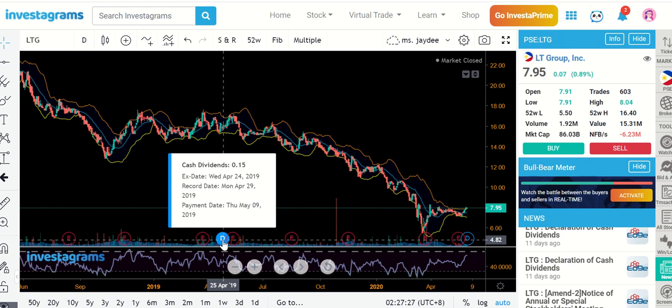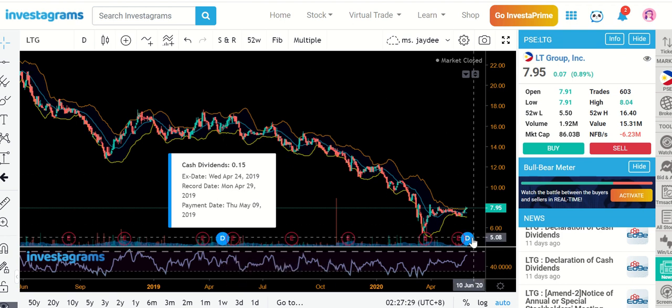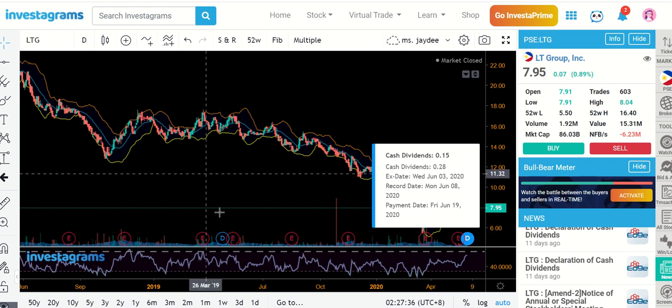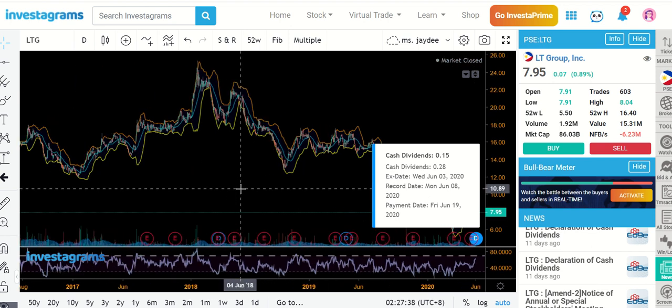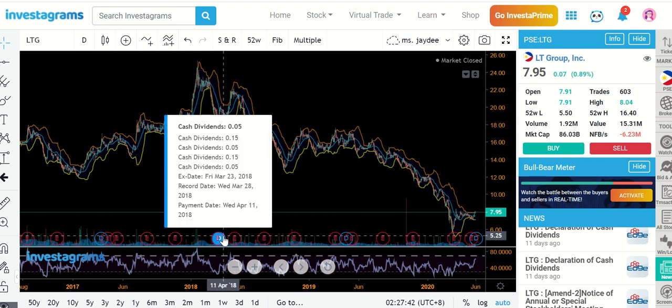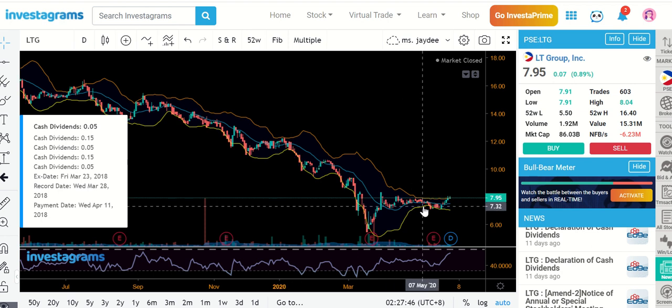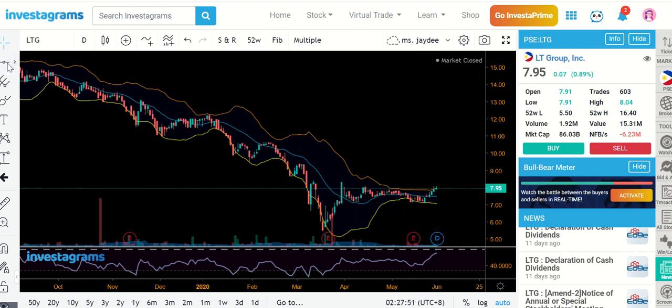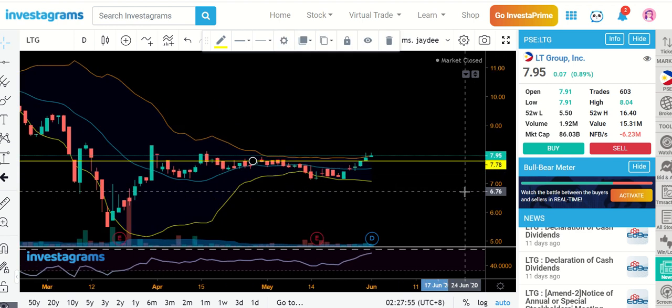I think it's only once a year. But you know what's interesting here is that we're in a pandemic and they still manage to give out dividends. So I really salute those companies who are consistent at giving out dividends despite the period that we are in right now. So overall, I still see this as an attractive position for position traders.